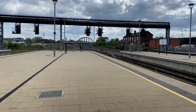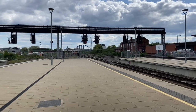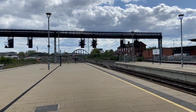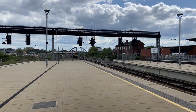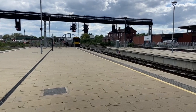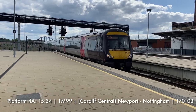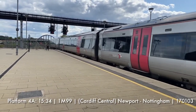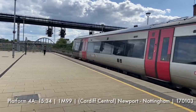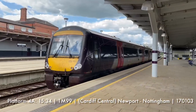And into 4A, please, love. 4A for the 1514 CrossCountry service to Nottingham. Calling at Long Eaton, Beeston, and Nottingham. This train is formed of three coaches. First class accommodation is available in the front of the train as it arrives at the station. This will be on the rear of the train as it departs. 17103, there, the 1540 CrossCountry service from Newport, South Wales to Nottingham.